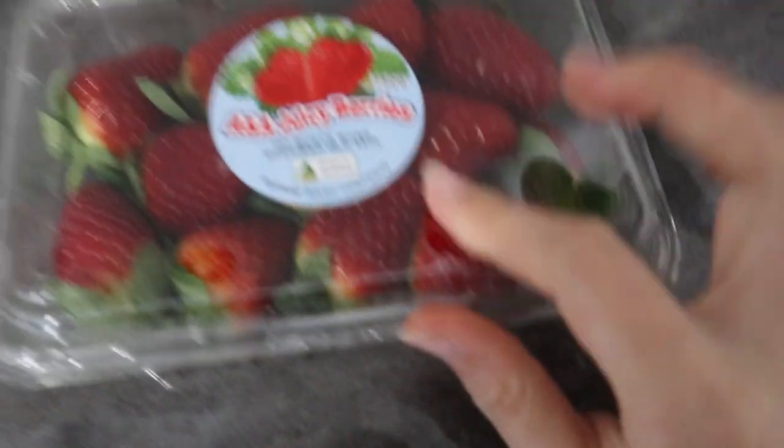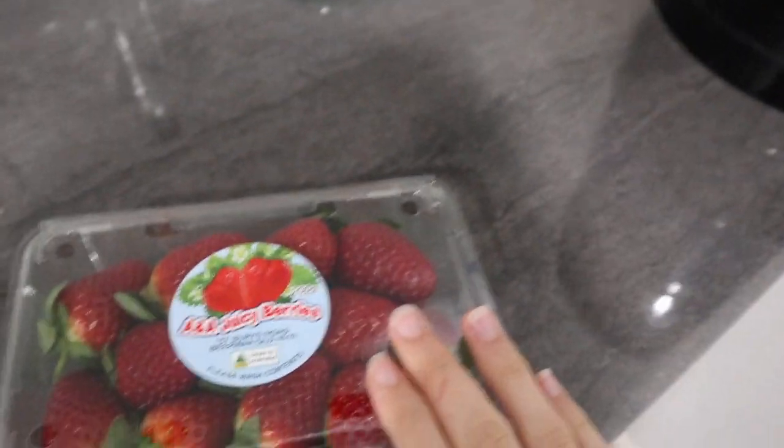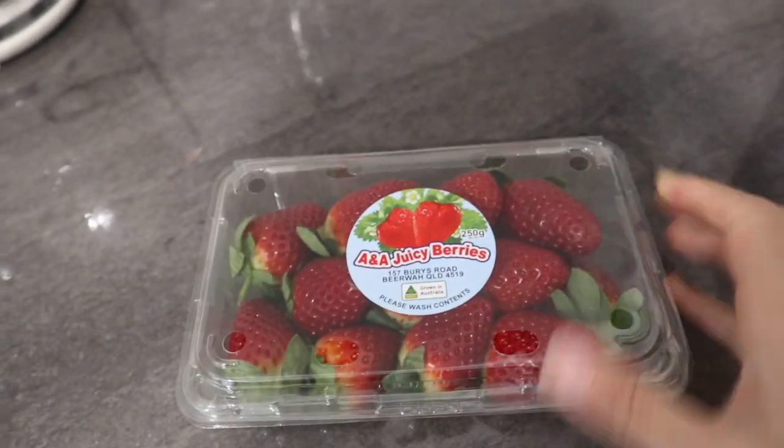So I did pick up these conventional strawberries and I'm going to soak them in some filtered water and apple cider vinegar just to remove any pesticides, dirt and bugs.